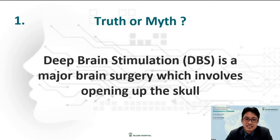Okay, the first statement is: deep brain stimulation, DBS, is a major brain surgery which involves opening up the skull. Is this the truth or the myth? Or is it true or is it false in your opinion? I'll give a few seconds to the participants to actually answer and tell us what they think about this statement.